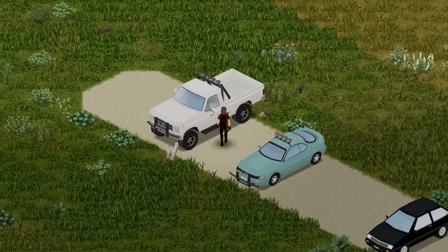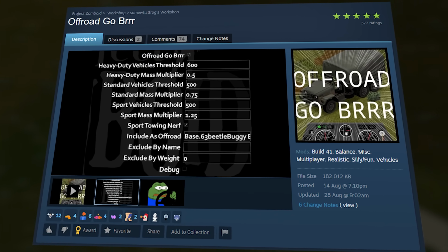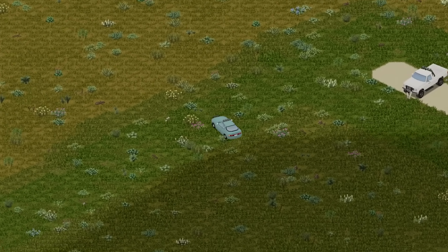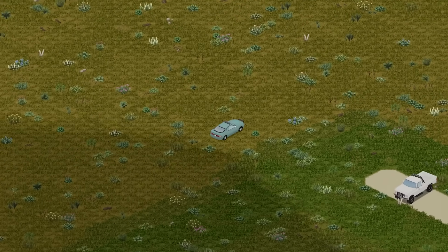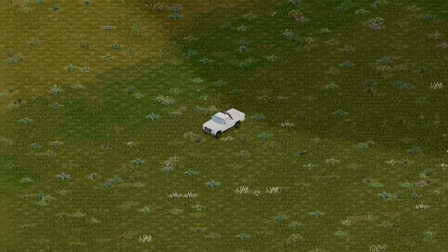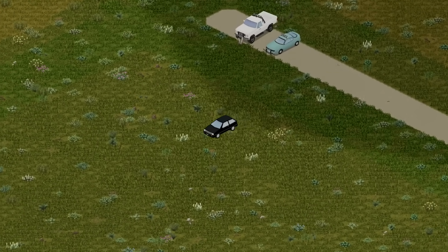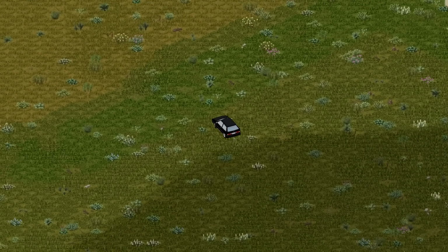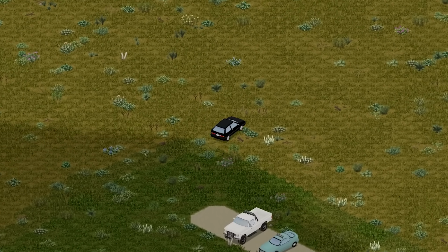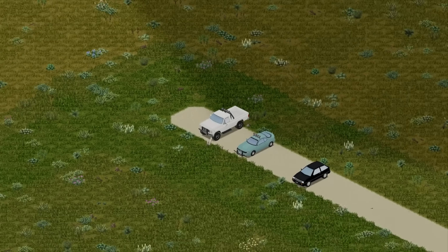Another fantastic option for vehicles is the mod Off-Road Go Brr. And yes, I appreciate that it sounds funny when I say that in a video. This mod adds some more realistic handling to vehicles when off the beaten track, allowing vehicles in the heavy duty class to perform much better when off-road. This means that if you have a truck or a jeep, you're going to find that you can drive at almost normal speeds without being on a paved road, whereas standard class vehicles will perform better than they did before, but not as well as heavy duty vehicles, and finally the sports class of vehicles will perform much worse off-road. There's some sandbox settings for this mod to adjust the handling to your needs as well if you don't like how they come by default.